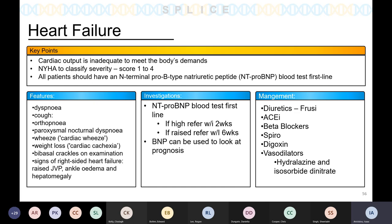Acute heart failure is something to be aware of. It's often used exclusively to mean new onset acute heart failure or a decompensation of a chronic heart failure. And that's when you get flash pulmonary edema and or peripheral edema.